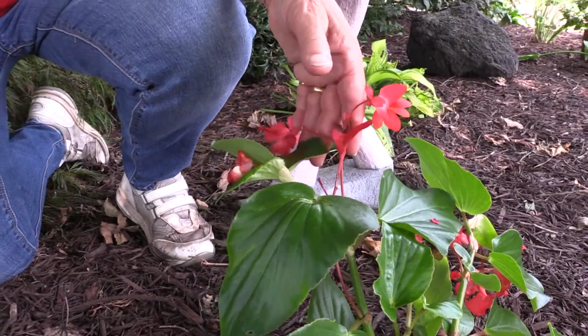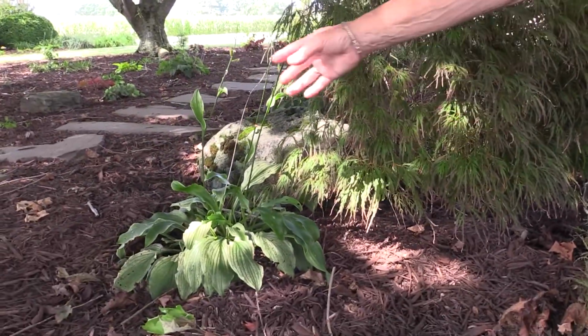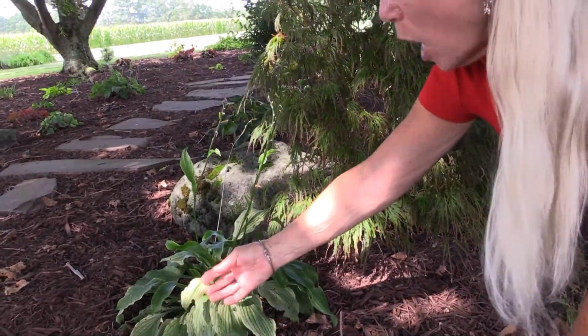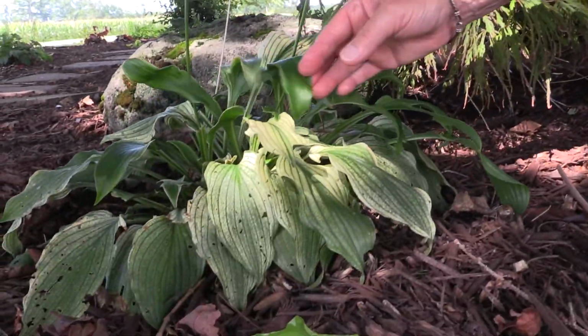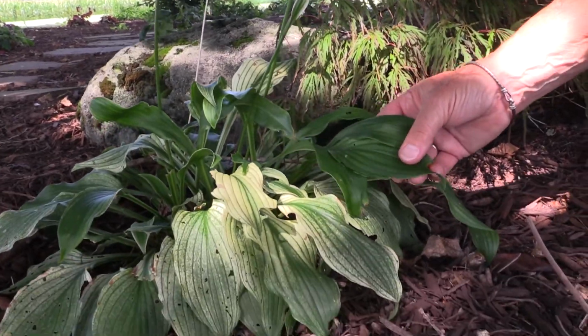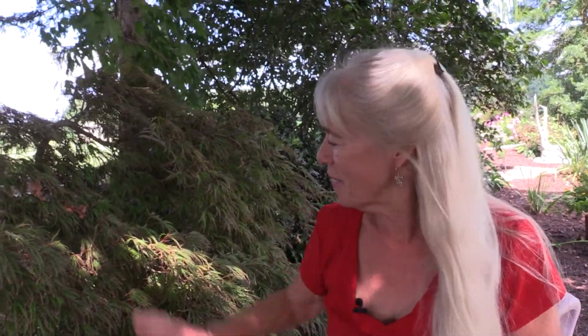On the other hand, right beside this is a hosta. So this little guy right here is a type of hosta that is called the ghost. The foliage is almost white, and then as it matures, it turns a darker green. So the longer it stays a green, the better it is, because it can actually get more nutrients, but they're wonderful. Let me show you some other really cool plants that we have.